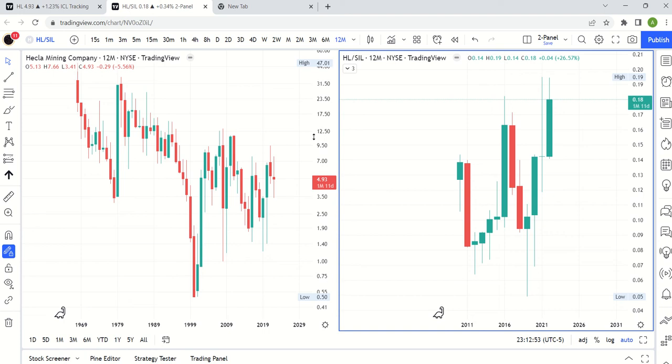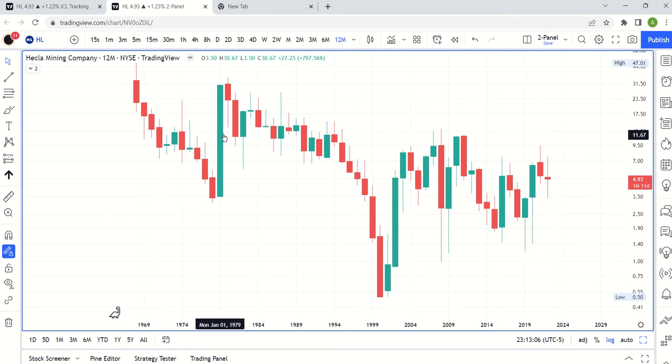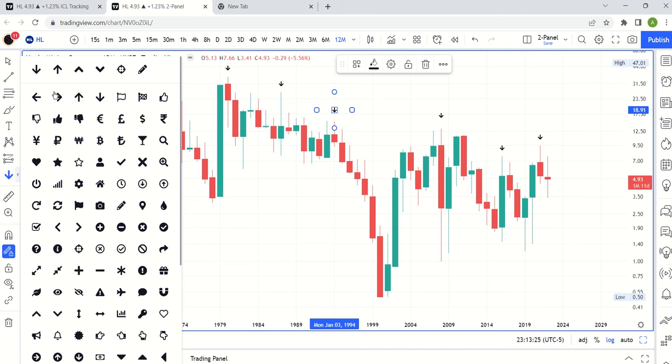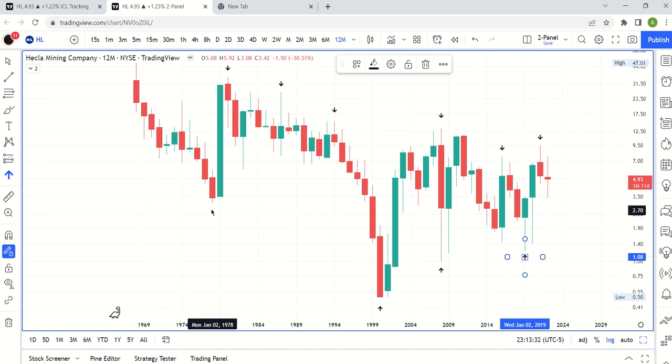And what you can see from Hecla, and these are annual charts, so every candle is 1 year of price action. What you can see from the Hecla chart, which is an absolute chart, is we had this really massive decline. Wow, right? All the way down to 50 cents, after this swing high here, then we had this swing high there. We had this one, that one. Just marking some swing highs really quickly. And then our important swing lows, so that one, that, right?